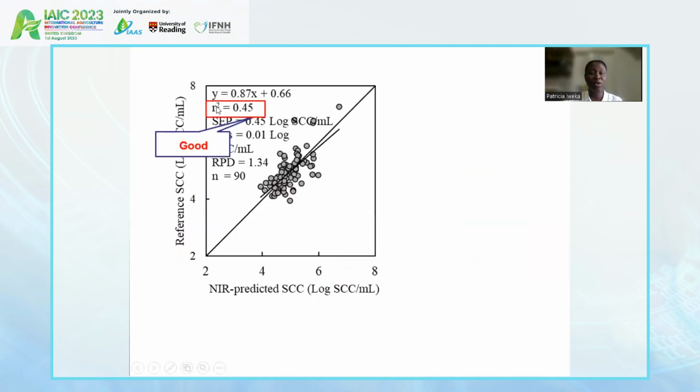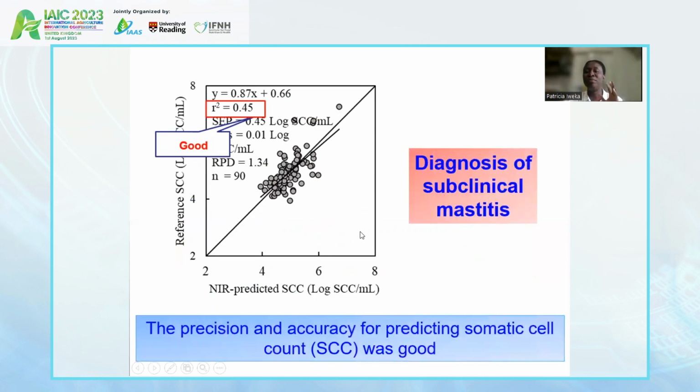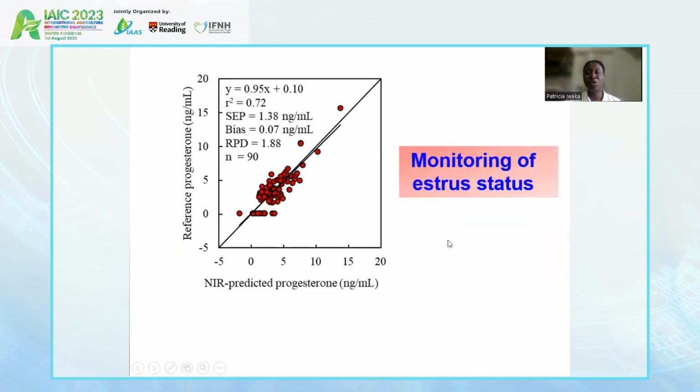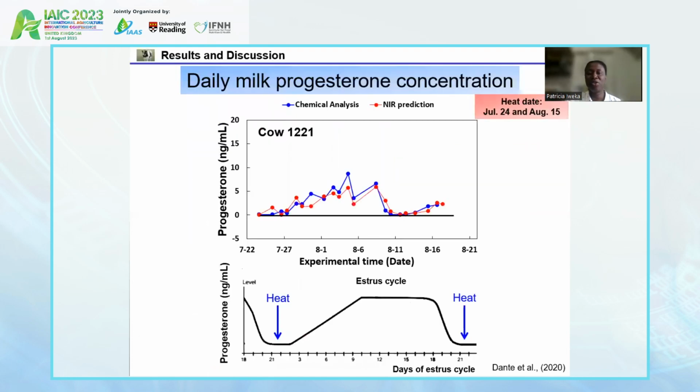So here is the SCC result. As you can see, the R-square value was 0.45, which is good. And this means that this result can be used for the diagnosis of subclinical mastitis disease because the precision and accuracy for predicting the SCC was good. Here is that of the progesterone concentration. As you can see, the R-square value was 0.72, which is a very good result. And it also means that this calibration model can be used for the monitoring of estrus status of individual cow during milking.